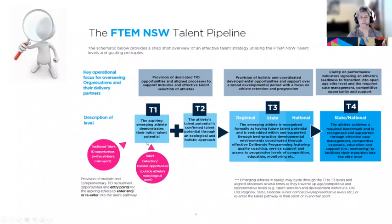So at the start, it's about inclusive talent ID and doing it in a valid and reliable way. But also importantly, those initial predictions of talent are verified through holistic approaches. It's really important, the combination of talent ID and follow-up talent verification within practice, within competition, to really inform effectively your talent selection decisions.